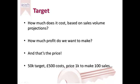So 1,000 times 100 is 100,000. It's going to cost us £500 an item, times 100, that's 50,000. So we have £100,000 coming in, £50,000 in costs, gives us a net profit of 50,000. So it's target pricing. We wanted to make 50,000, so we just figured out how many units we would sell, what the costs involved are, and we set our price to make that profit.